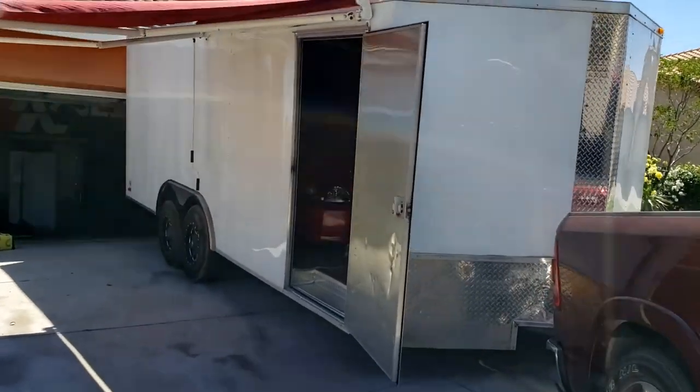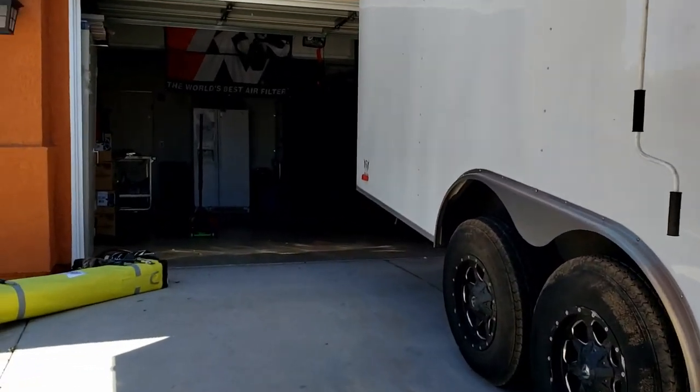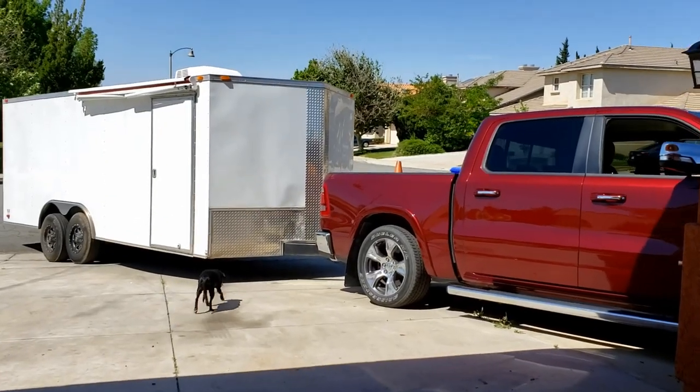So tomorrow, get to have some fun. All right, shutters hooked up, everything's ready to go. So there you have it, ready for the morning time. I hope I did good. Wish me luck. I hope the trailer does fine. I hope the car does fine. I hope tomorrow goes without a hitch.